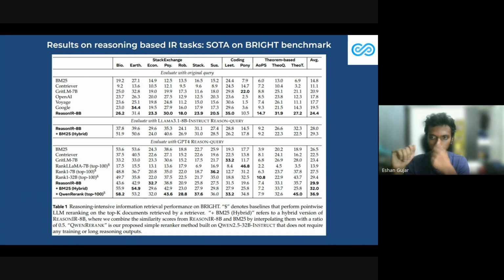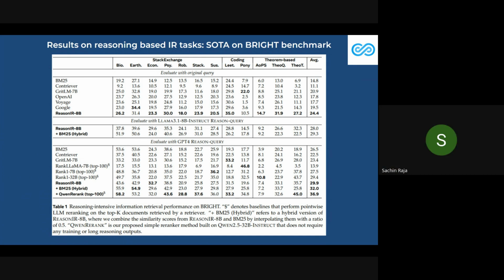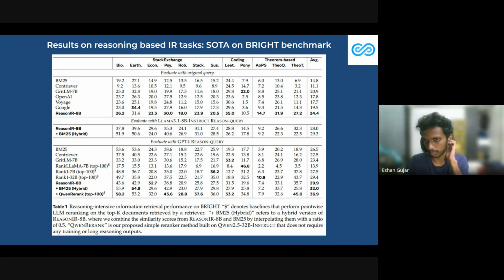I'm just thinking of examples, but yes, in cases where such a lookup is needed. Something probably simpler: if I have a web application and I want to develop an Android application on top of that, then possibly we can make use of these sorts of retrievers to fetch relevant pieces from documentation and then build code accordingly. Yeah, that is a very good application that you pointed out, Sachin.